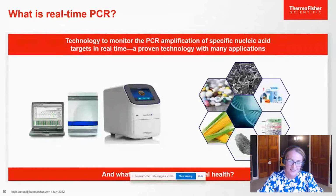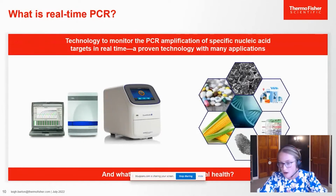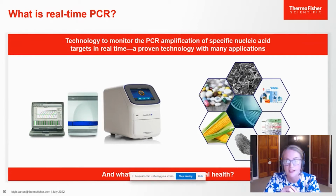Now we are into where PCR might fit into this. But what is PCR? Well, we'll come on to exactly how PCR works in a moment, but what I really wanted to show you here is PCR has been used for a long time, and it is a well-established, proven technology. We use it in lots of different applications, anything from DNA profiling to medicine to phylogeny. The list goes on, but it also has a lot of uses in animal health.